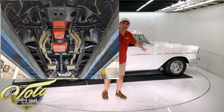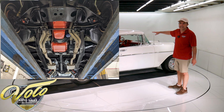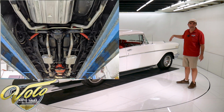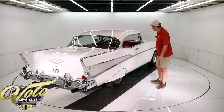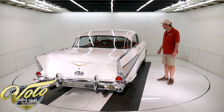Matter of fact, they added sway bars front and back. The front end components, I can't say it's brand new in detail, but it's clean, and you can tell they replaced the shocks and the bushings and a lot of components, tie rod ends, all that looks like it's been replaced. Same thing in the back, the shocks, even the springs were replaced.